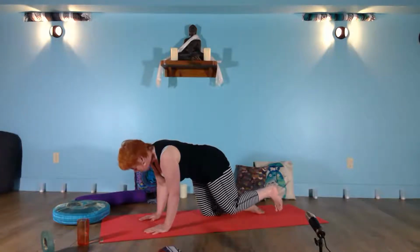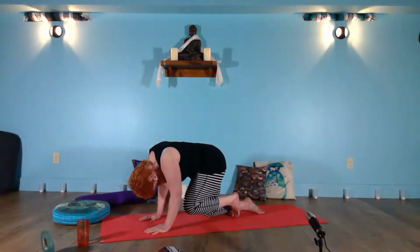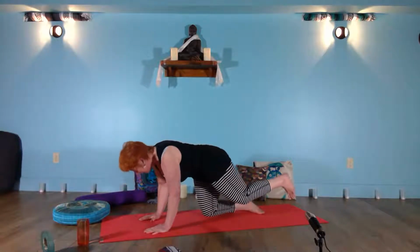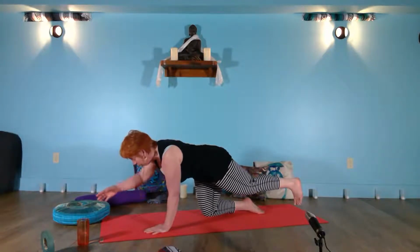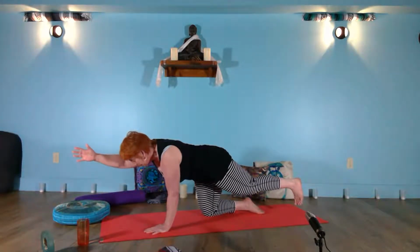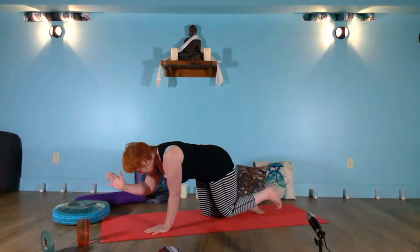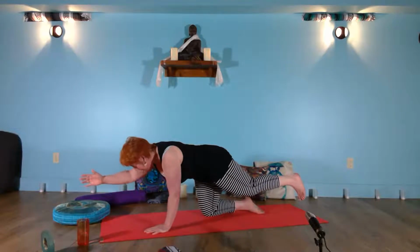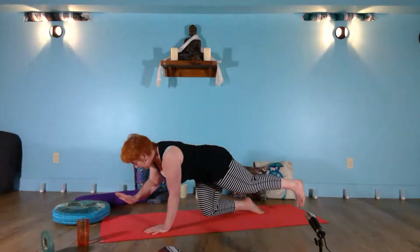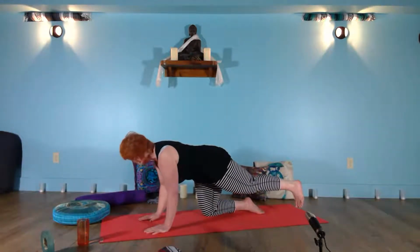Exhale, draw your knee to your nose. Inhale, extend. Exhale. Strong belly, inhale, right arm forward. Exhale, knee to elbow. Inhale, extend. Exhale, hand to the mat. Take a look over the right shoulder.